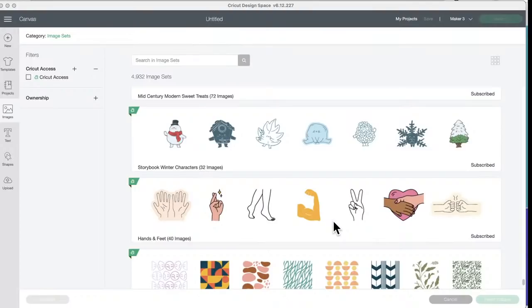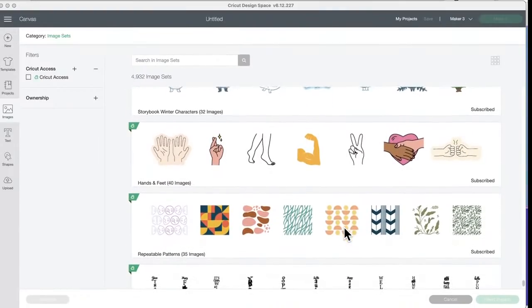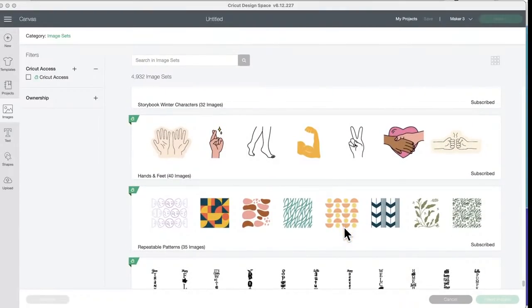Hands and feet, 40 images. I like the fingers crossed. Those are fun. Repeatable patterns, 35 images. That's awesome. So repeatable patterns mean you can connect them or weld them together or just attach them together and they will make more of the same pattern. You can use smaller pieces and then put more together and it kind of changes the pattern.